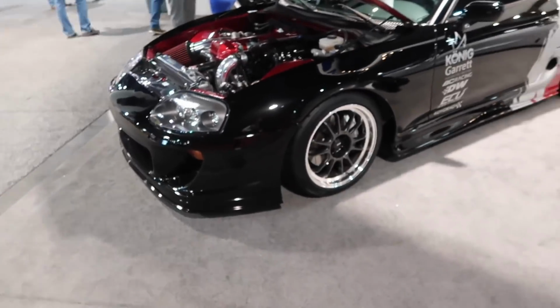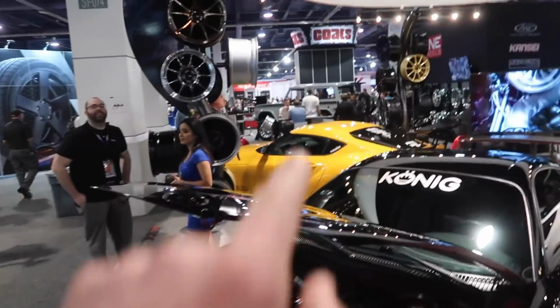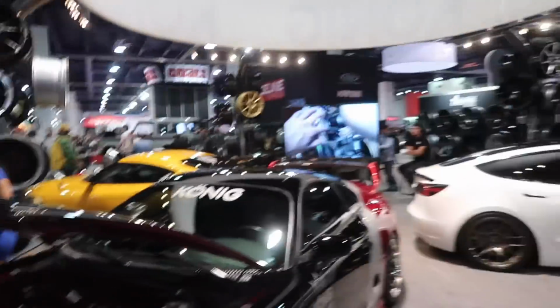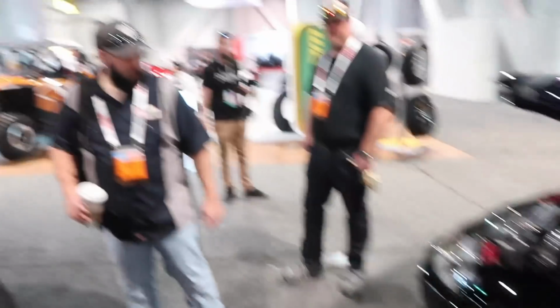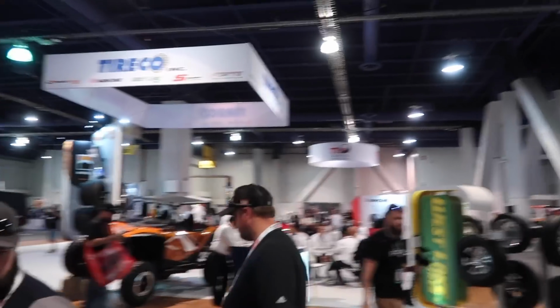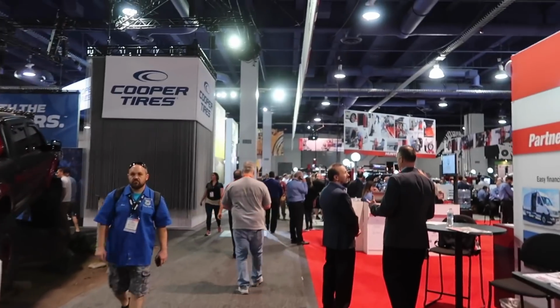I found a Supra. This is the only other one I've seen that's a Mark IV Supra. If you're thinking Mark V's, there's literally 50 of them. In every other booth, there's a Mark V. Oh look, there's another one over there. They're everywhere. Now we're gonna head outside and see what we find out there. This stuff isn't like mainstream for what we're into, so we just kind of pass them through quickly.